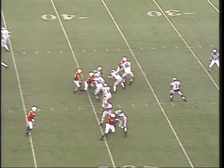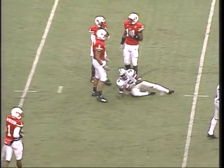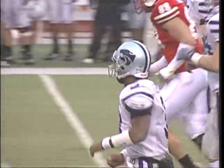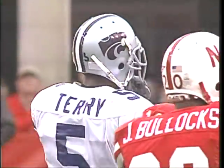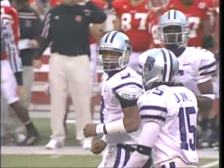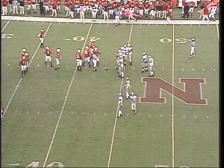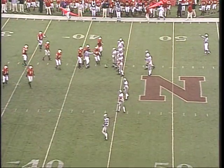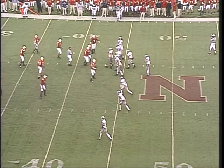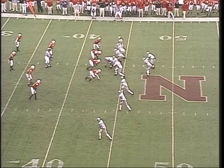3rd and 6 from the 42 for the Cats. Roberson throws again. This one is caught by Terry at the 43 of Nebraska. A Wildcat first down, a gain of 15. Fabian Washington in coverage. Nebraska's blitzing and giving K-State some chances to throw the ball downfield. K-State takes advantage of it. They have 1 timeout left, 10 seconds. You run up to the line and get ready to roll here. Snap the ball as soon as the official blows his whistle. 10 seconds left. They wind the clock. Wildcats have 1 timeout remaining.